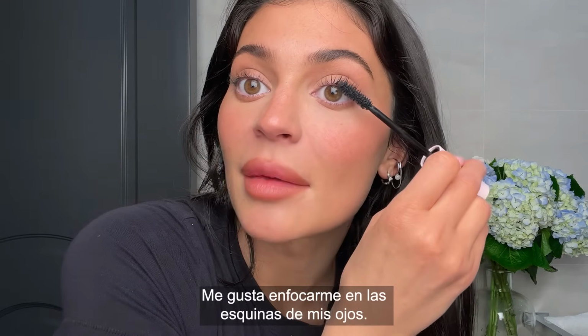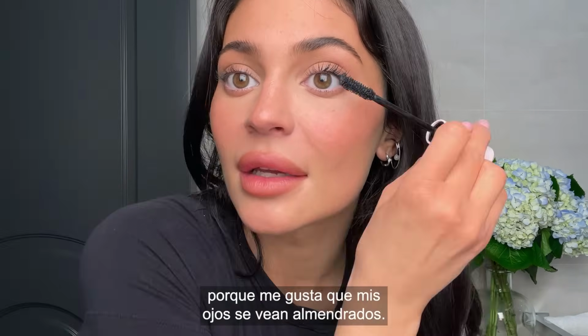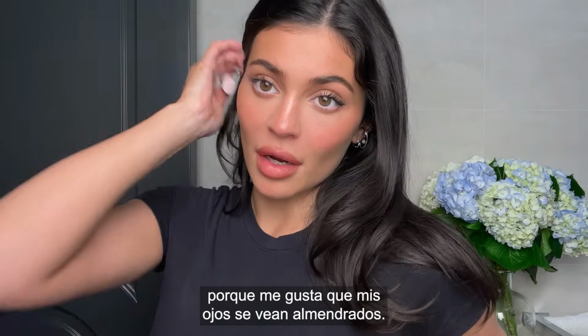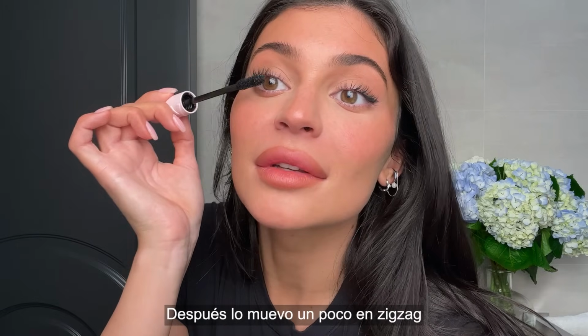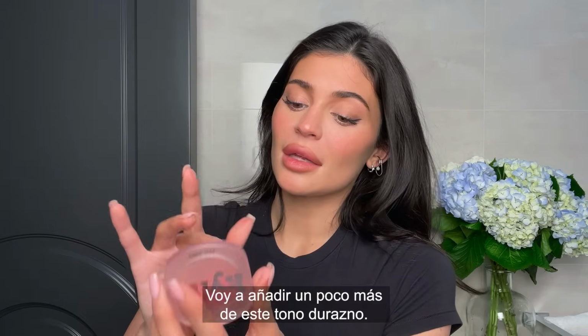I like to focus my mascara towards the corner of my eye. I don't really go heavy in here because I like to give my eye more of an almond shape. And then I kind of do this little wiggle, you know, really get the product on there. I'm gonna add a little bit more of this peachy shade.